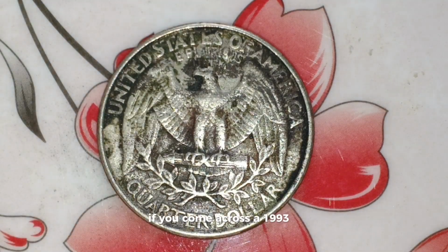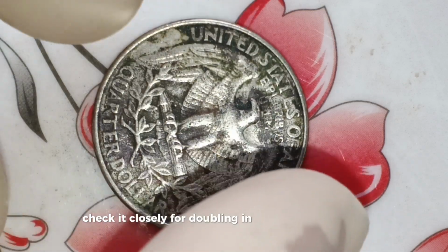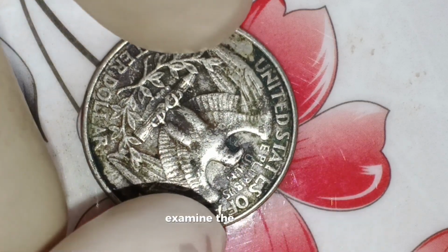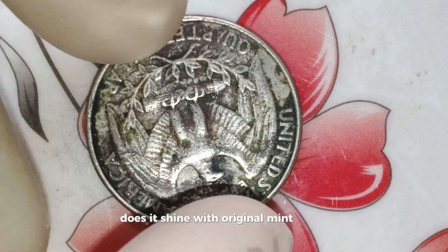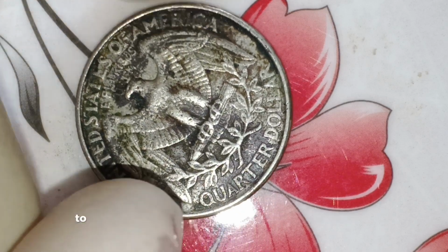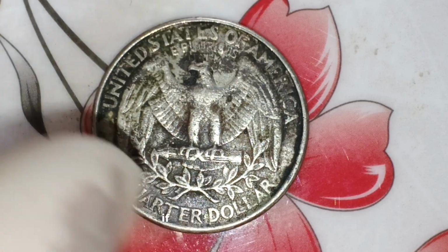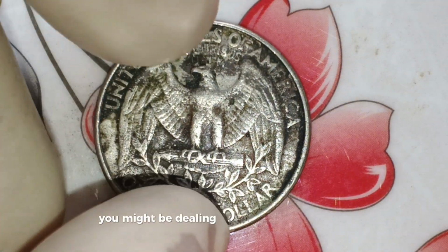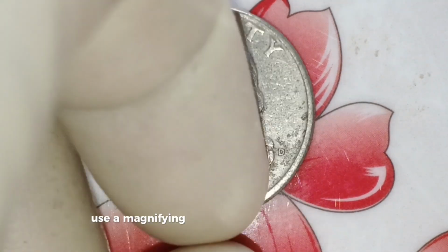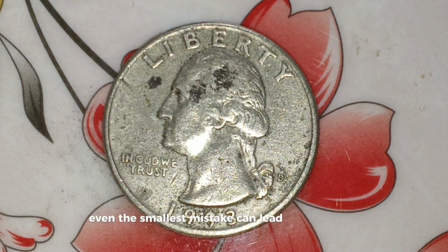If you come across a 1993 D Washington quarter, check it closely for doubling in the text or numbers. Examine the surfaces. Does it shine with original mint luster, or is it dull and worn? If it's in excellent condition, weigh it to see if it matches the standard weight of 5.67 grams. If it's heavier or lighter, you might be dealing with an off-metal strike. Use a magnifying glass to check the finer details. Even the smallest mistake can lead to big money.